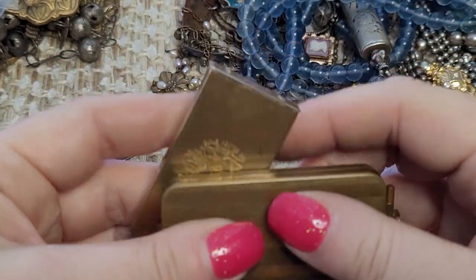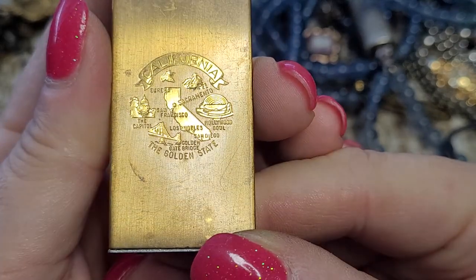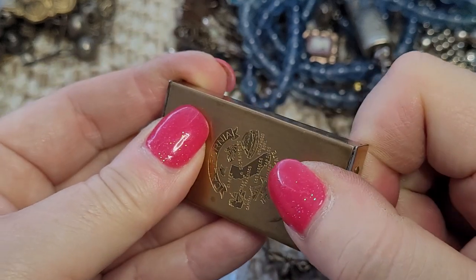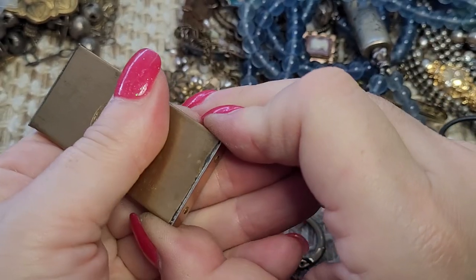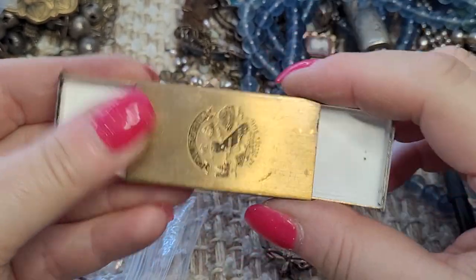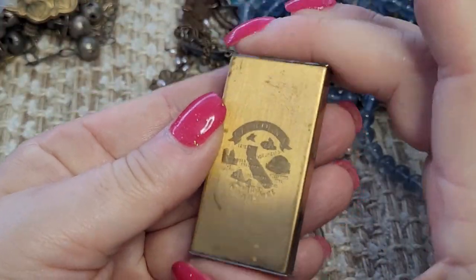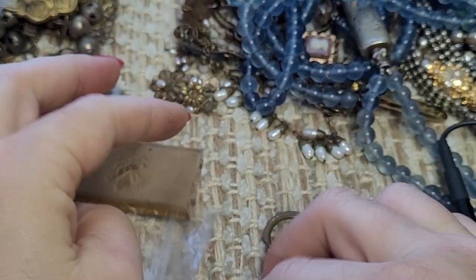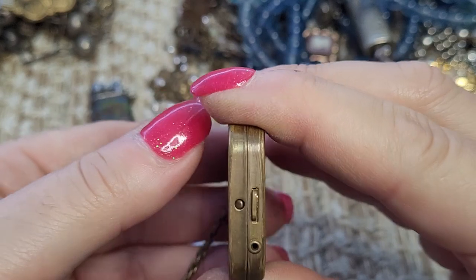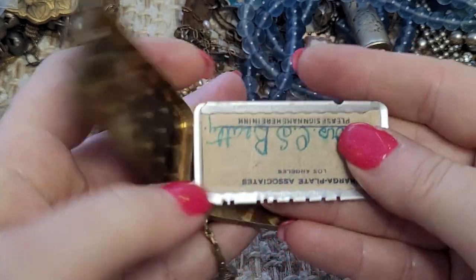And now the last things I have are these two boxes. So this one says California, the Golden State. Okay, I'm kind of scared to open it, if I even can. Oh my goodness. Oh, okay. Thank God they appear to be empty, but do you know what these are for? What is this for? Okay, this one seems to have something inside. It's a keychain. Okay, let's see what's inside.